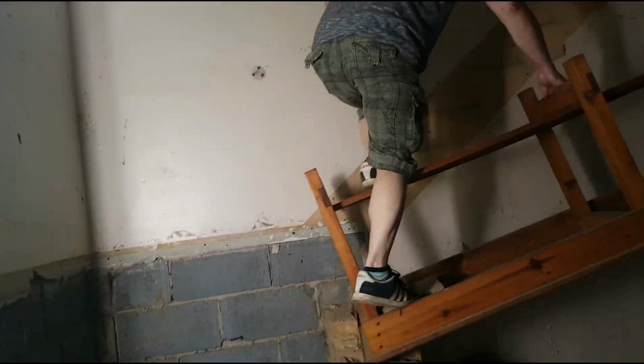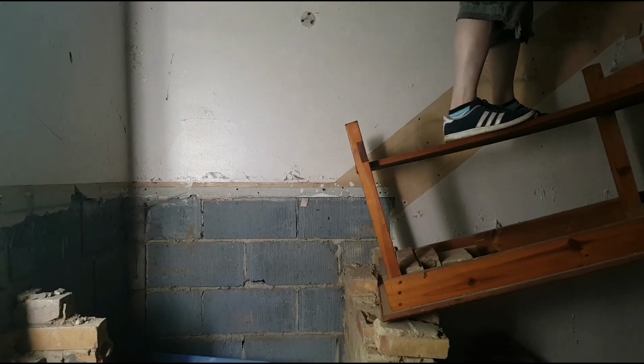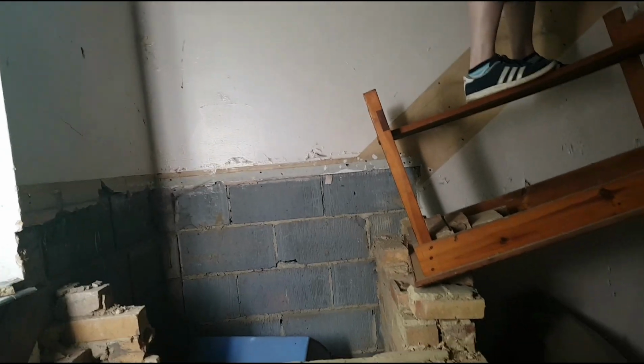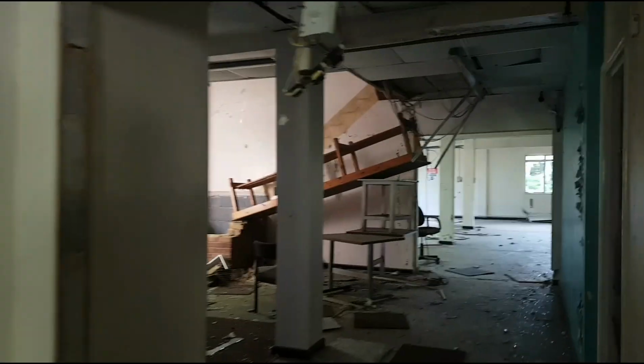So basically when I step over here, the stairs have fallen down. You can do that if you like, but it's pretty dodgy. I mean, how would you get up? You can go up there, but not very safe. What if there's a different bit outside? We're not about to do the upstairs because it's just dodgy, every time we step on that, it moves a little bit.